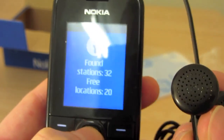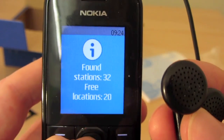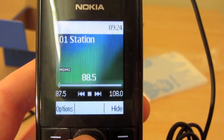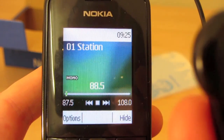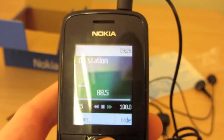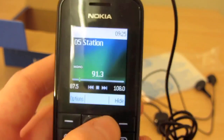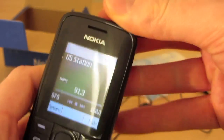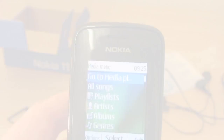It's found 32 stations in 20 locations. In Ireland, we are radio mad, by the way. I'm not sure if you can hear that. It is coming through on the headphones. Probably not able to hear. So that's the stations. I'm just going through them. Doesn't look like it's assigned a name to them, but there they are. That's a radio, which is handy to have, because that's not something I have even on an iPhone.